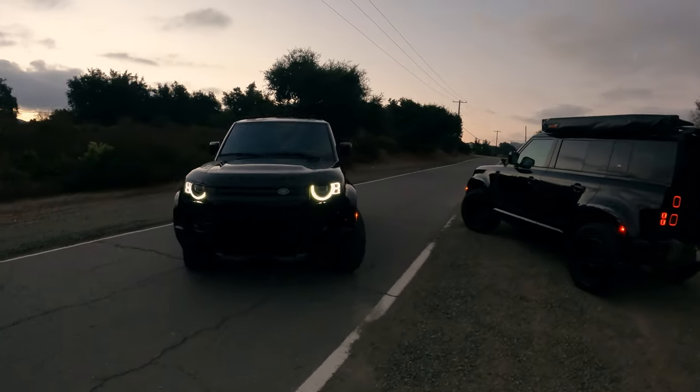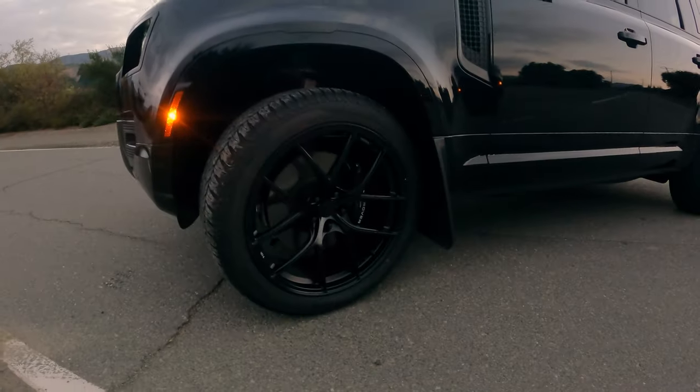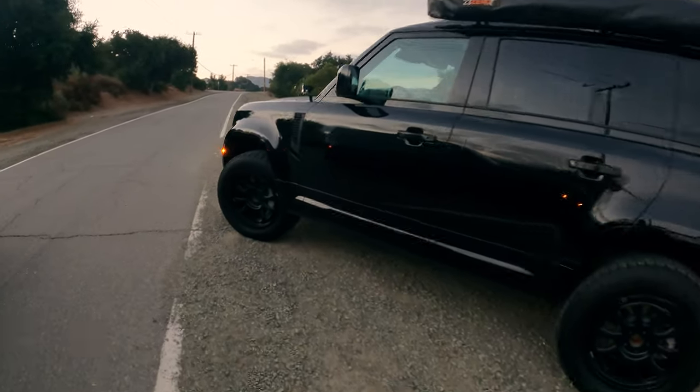So one of the Defenders with more of a street track day kind of style in it with the 5-spoke split. And we've got this one with the AK1s, more of an off-road kind of look.